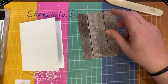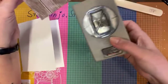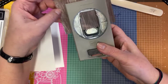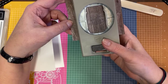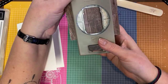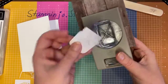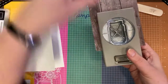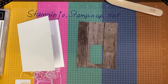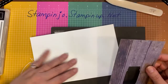Then I'm going to take the punch, unlock it, and put it here. I'm pushing it all the way down and centering it in the middle of both sides, okay? And you just punch that out. Then you have a little jar that you can use on a different project. And I'm going to take my foam pad. It's better if you lay it like this.